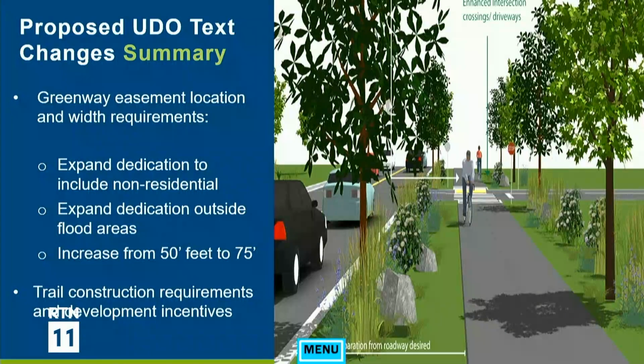So trail construction requirements and development incentives, this is directly related to the requirement of developer-built trails. A lot of our neighboring communities have systems that grew from developers building portions of the trail, now having a much more interconnected system. Currently, if a developer does build trails within our system, it's purely voluntary, or it's associated with a rezoning. So the UDO would come into effect for that requirement whenever we have a site plan, when we don't have rezoning, but it's essentially just a site plan review.